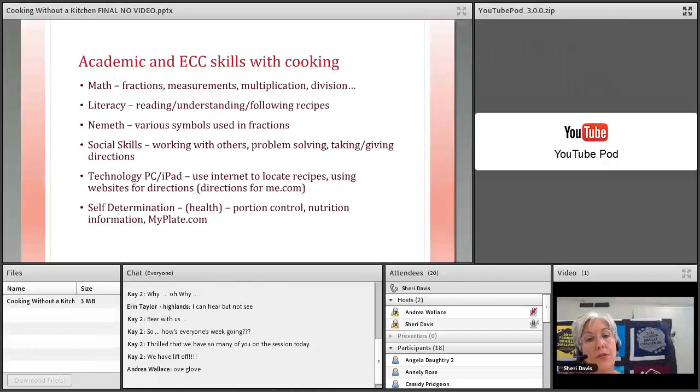In literacy, you have to read your recipes. You have to comprehend different cooking type of words. What does fold mean? What does roll out mean? Separate, all those kinds of terms. Following the recipes, working in a sequential order, task analyzing, not skipping a step, ending up with something that you can't eat. You can introduce Nemeth code or reinforce Nemeth code using the various symbols, the math symbols for measurements.